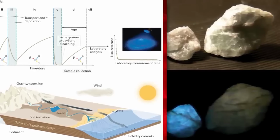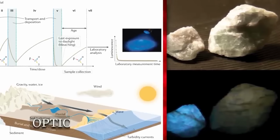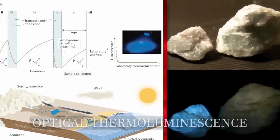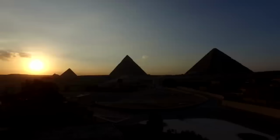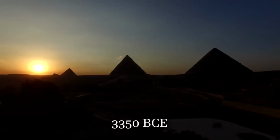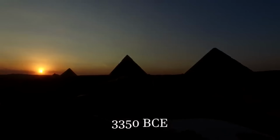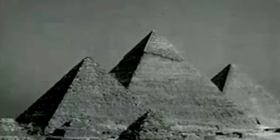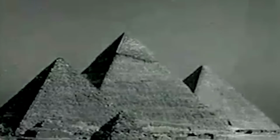The method used to date one of these sarcophagi, called optical thermoluminescence, measures the last time the stone was exposed to light. The results suggested a date as far back as 3,350 BCE, centuries before the accepted construction dates of the pyramids. This implies that the Osiris shaft could predate the pyramids and the earliest dynasties of Egypt.